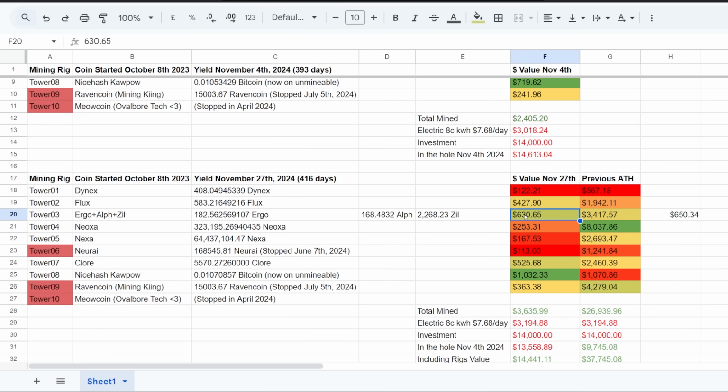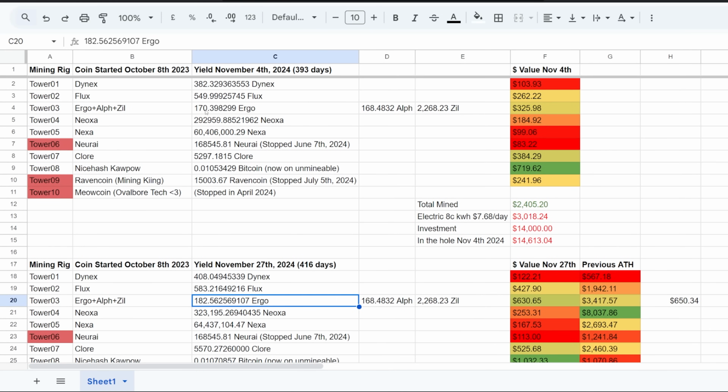Then going down here, Ergo is the next rig. I initially was mining Ergo, Alphium, and ZIL on this rig, but since Alphium has now been moving predominantly to ASICs, there's no point in GPU mining Alphium with this tower rig. So I stopped mining Alphium and also ZIL. I was not able to get Ergo and ZIL to work anymore on this rig, so we're stopping the test of Alphium and ZIL. But I'm still going to be tallying the yield that I mined with this and HODLing it until further price appreciation, which I'm going to talk about, the previous all-time high, later on in this video. So, 182 Ergo now, and to compare that, we were at 170 Ergo a couple weeks ago.